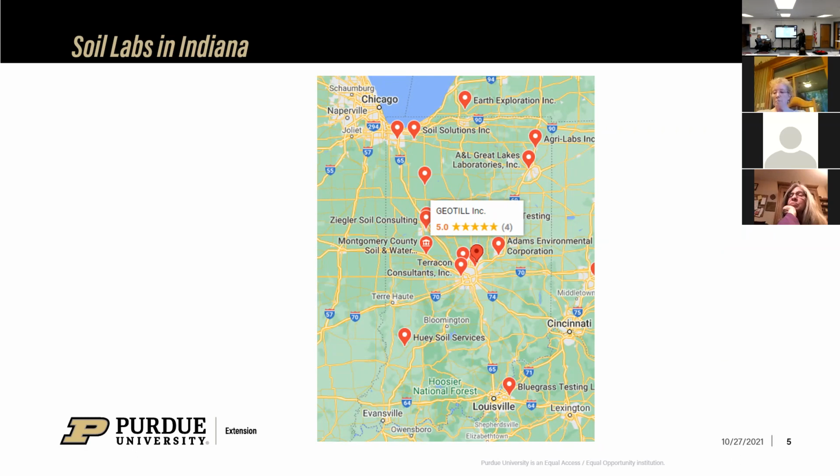If you're doing compost, Great Lakes also does compost testing. So that's a different test than your soil test. So there are a lot of different options.